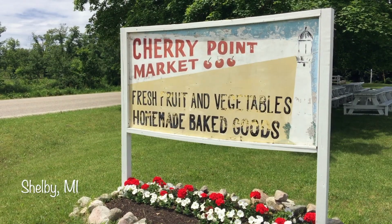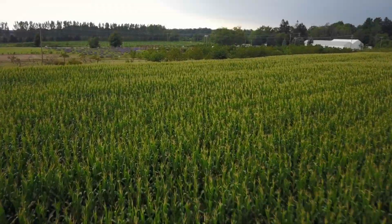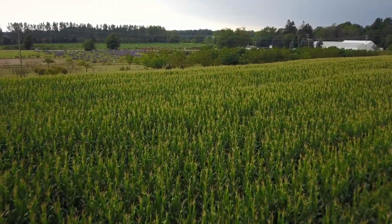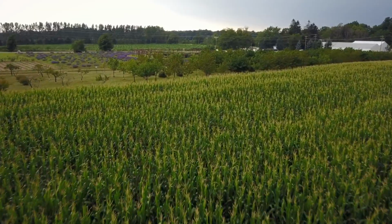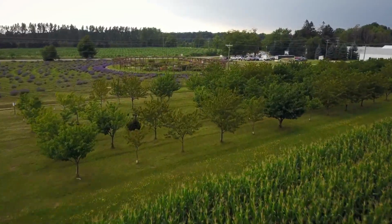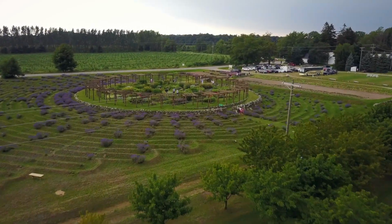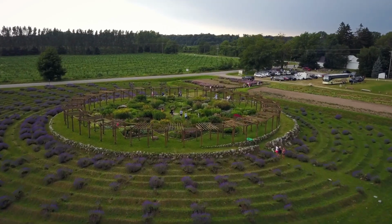The farm historically is one of the oldest operating fruit farms in the county. It was first planted to trees in the late 1860s. Traditionally, Cherry Point has been a cherry farm, both sweet and tart cherries, but we also grow apples and have grown peaches, asparagus, raspberries, and in recent years, lavender.